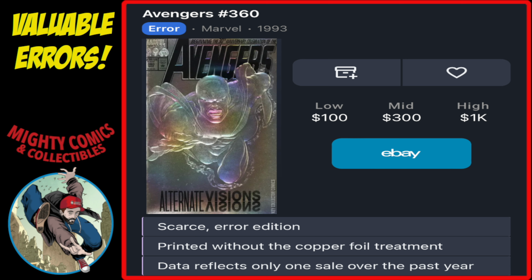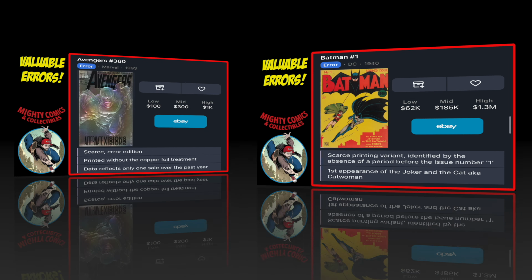Either way, right now, the Key Collector app is saying in low grade that this book is worth around $100. In mid grade, almost $300, and in high grade, we're talking a cool $1,000. So again, if you've seen this book before, I've never even seen this copy without the copper foil. What about you guys? If you have, do me a favor, drop me comments down below because I'd love to hear where you saw it.